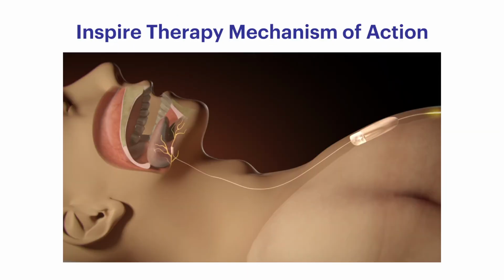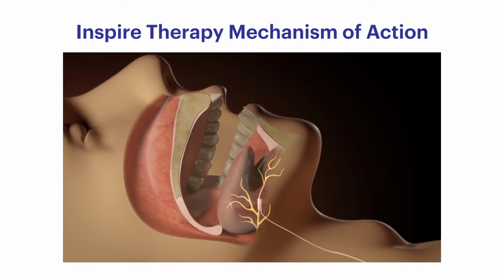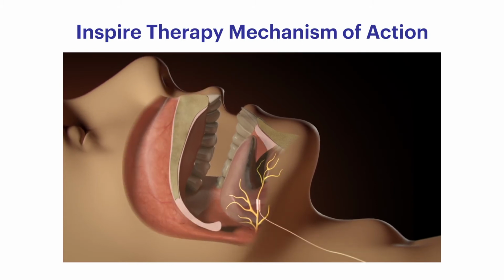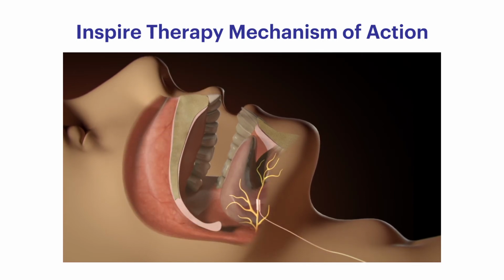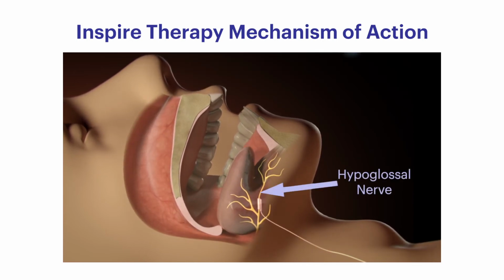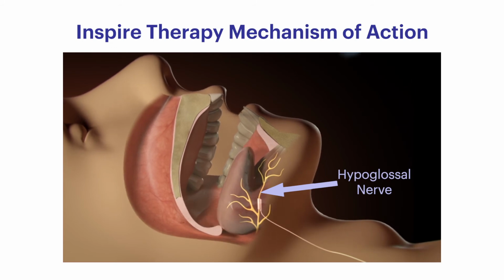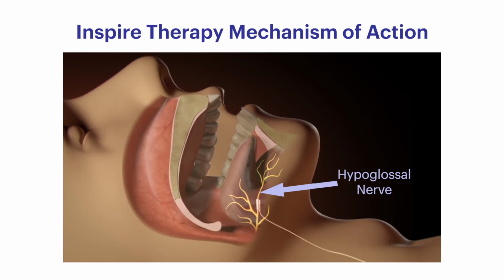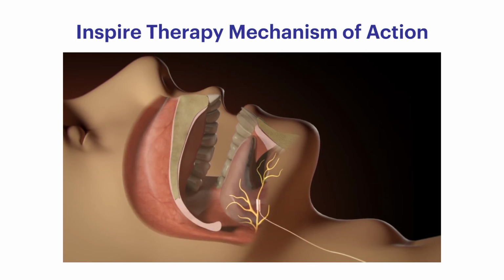This animation shows how upper airway stimulation works. When the muscles and soft tissues of the throat relax and block the airway, the Inspire device delivers a mild stimulation to the hypoglossal nerve, which controls the muscles and movement of the tongue, stabilizing the upper airway and improving airflow. Since it's a motor nerve, the stimulation is delivered with very little sensation to the patient.